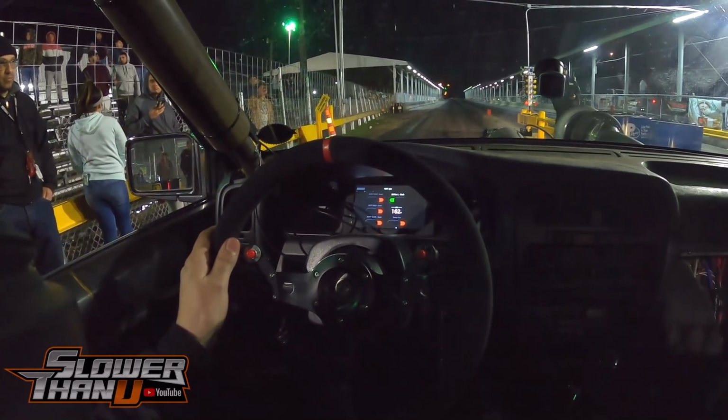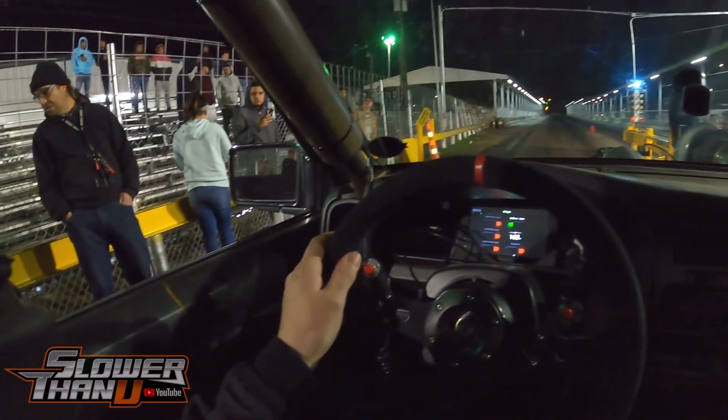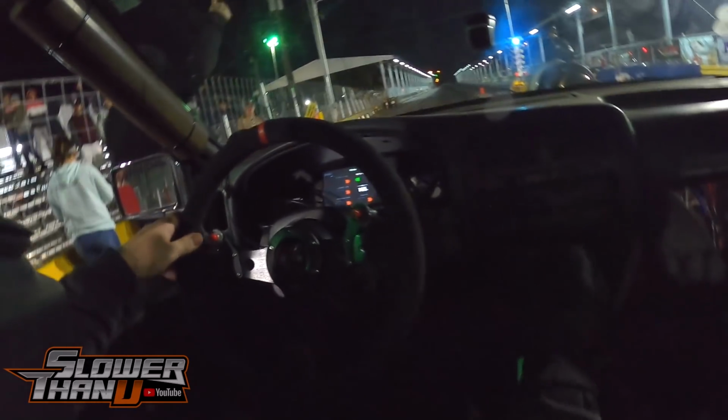We were in the running, so I was like, all right, let's try to do one more and squeak out a little bit more time just to hopefully seal the deal. So we did not turn up peak boost at all. We only turned it up to where it would leave harder.